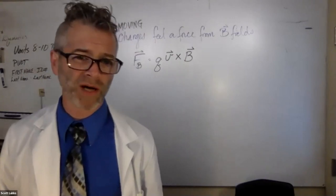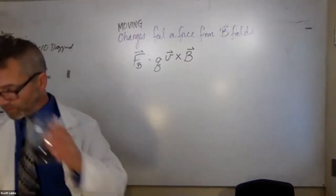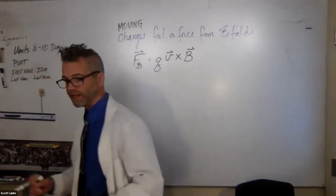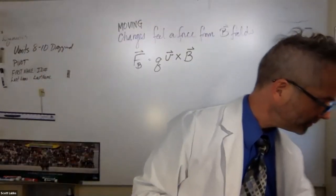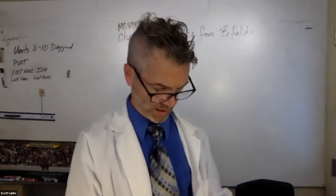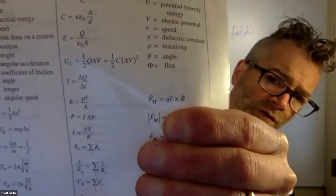So what does the cross product mean? Now we're going to get into the right-hand rule. So here we go. So on your sheet, let me set it down somewhere. I'm always setting it down. Should be V cross B. Yeah, there it is. Magnetic force is Q V cross B.